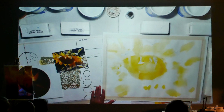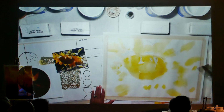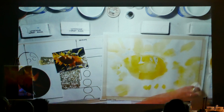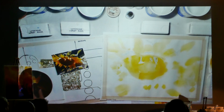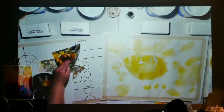Okay. So I swap to a 16 round for doing that little bit just now. Oh, that's the wrong color, so I'll keep that one. I'm going to get a green in there. And if I get some in an area where I'm like, no, that's my lighter area. Where's my value study? Got to look at that too. So everything kind of needs to be on the foil with me.